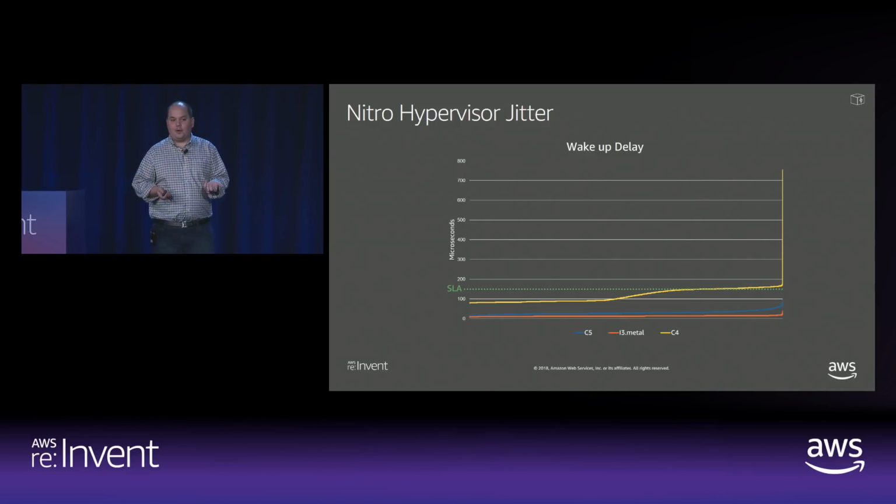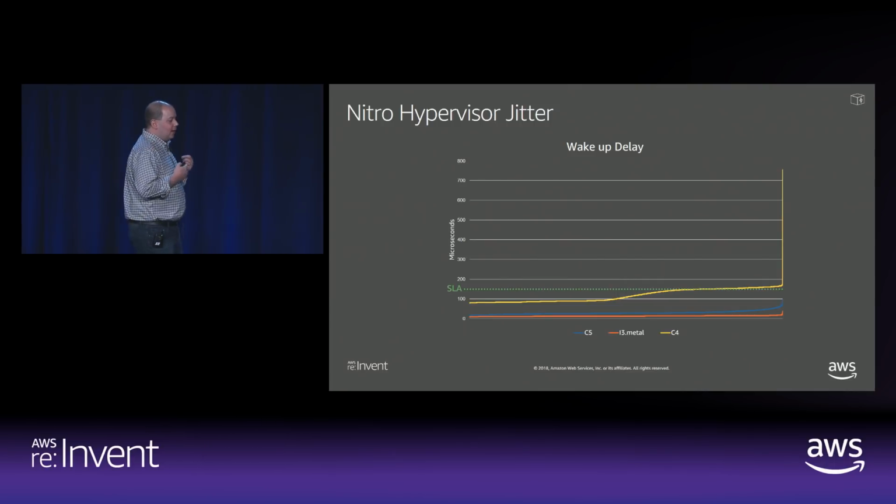The yellow line is C4. And I actually think that this is a beautiful result for a hypervisor. I suspect if you took either your own local hypervisors or other cloud providers and you ran the same benchmark, you would not see a line that was this consistent. This is really hard to get right.